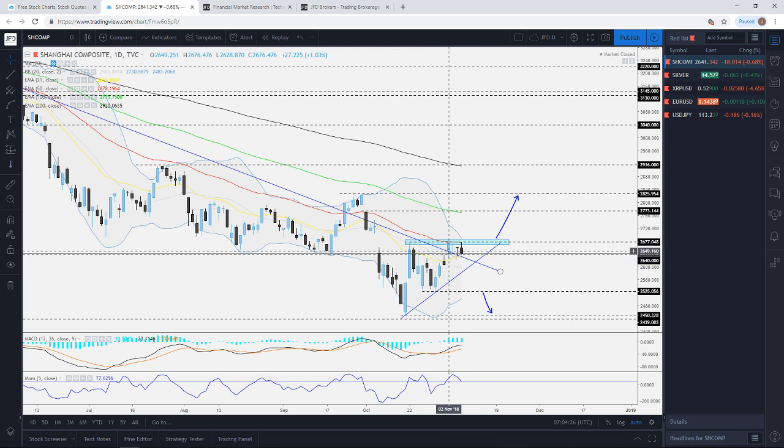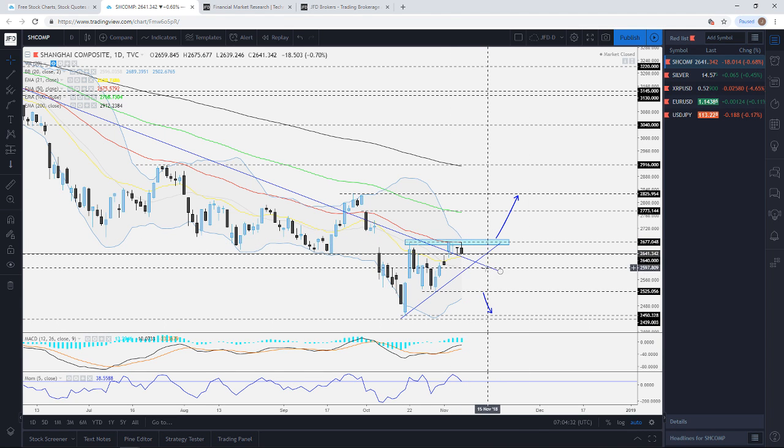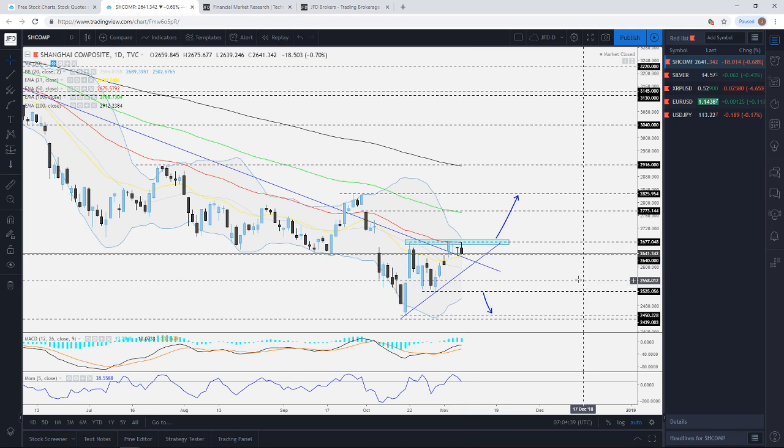So, and watch it carefully, because like I said, we're very close here to both of these levels. On the upside, this potential breaking zone here on the upside around 2677, and on the downside here, we're also not far from these quite important lines here.